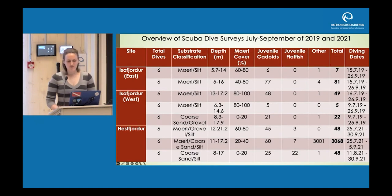This is an overview of all the dive surveys, where there were 48 dives done in total, extended throughout the summer season. A total of 238 individual juvenile gadoids were counted, most often juvenile cod, but also saithe, so it was 153 to 36 respectively.